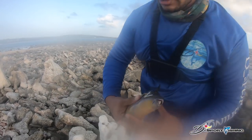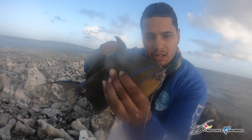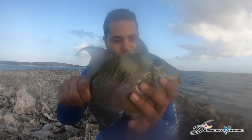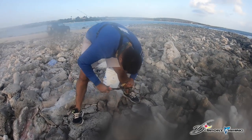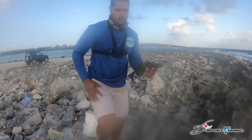Triggerfish, guys. What a nice, beautiful fish. They can be small, but they fight like big fish. This fish grows very big. This one is a small one. Let it go. You want to release this guy?